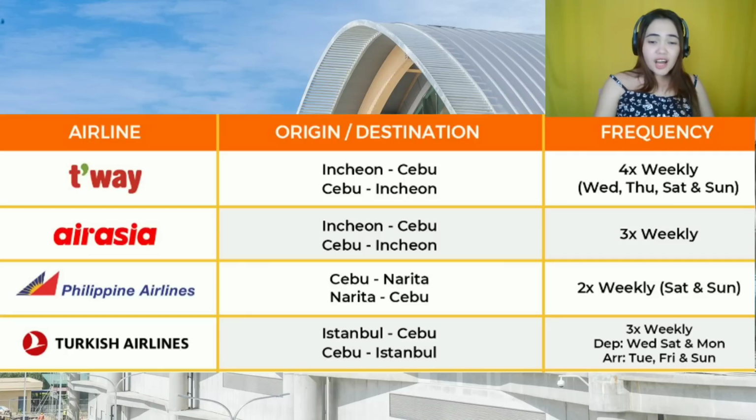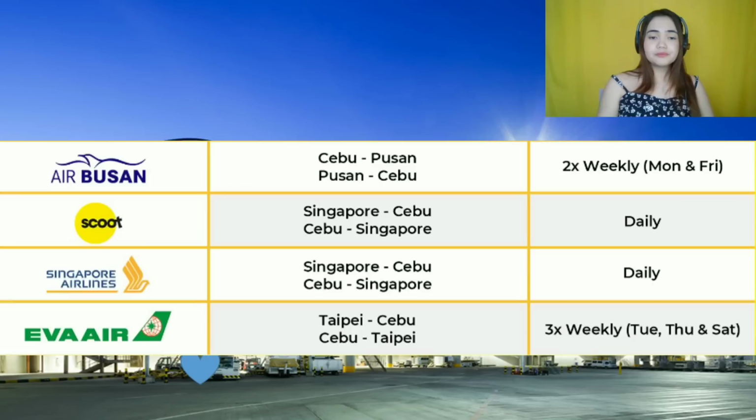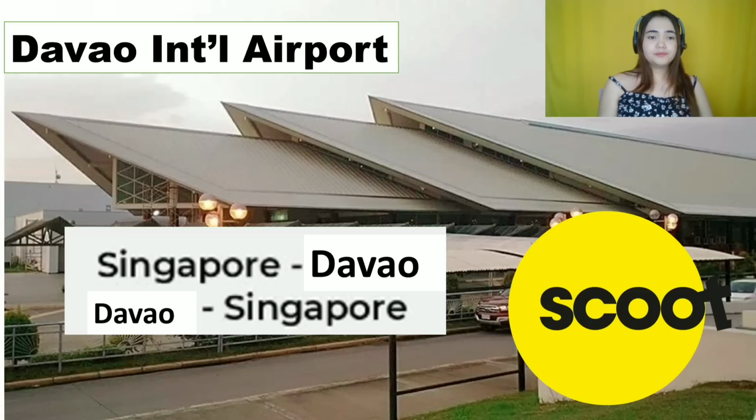If you're coming from the Middle East or Europe, we have Turkish Airlines, Istanbul to Cebu, Cebu to Istanbul. So it's possible to skip Manila. You can take direct flights arriving and leaving the Philippines through Cebu. We have Air Busan, Scoot, Singapore Airlines, Eva Air. These are direct flights to Cebu.